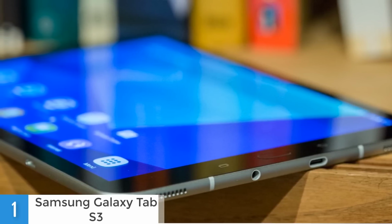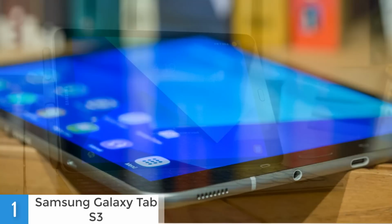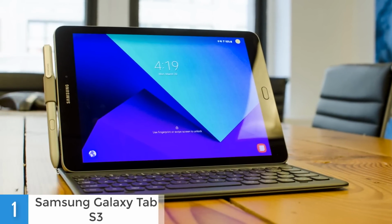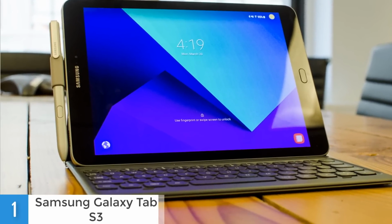The improved S Pen that comes with the Tab S3 has a super thin tip that can support up to 4096 levels of pressure sensitivity. The soft touch rubbery feel of the pen makes it grippy and easy to hold, so you don't feel like you're writing with a twig.